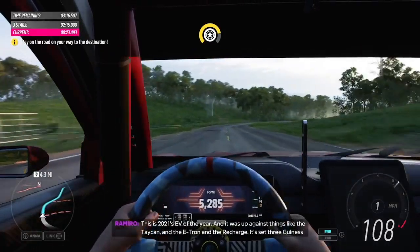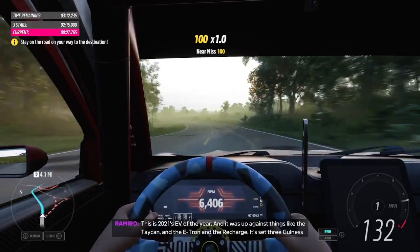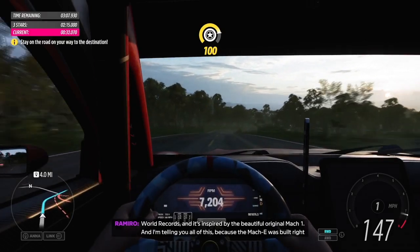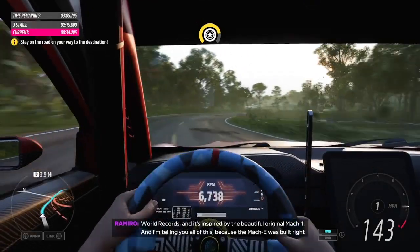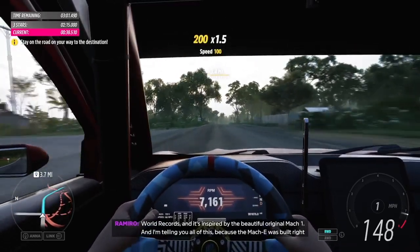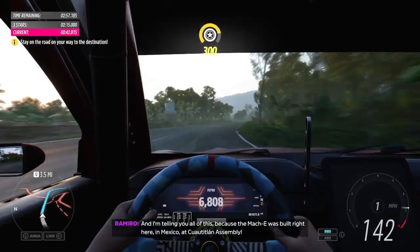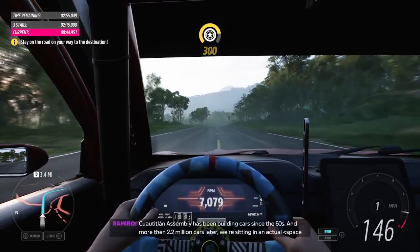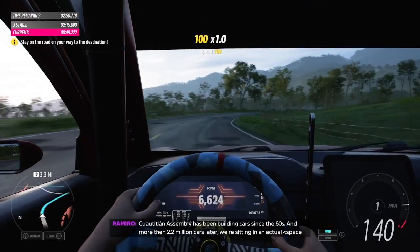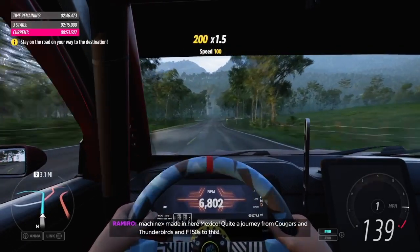This is 2021's EV of the year. And it was up against things like the Taycan and the e-tron and the Recharge. It set 3 Guinness World Records, and it's inspired by the beautiful original Mach 1. And I'm telling you all of this because the Mach-E was built right here in Mexico at Cuautitlán Assembly. Cuautitlán Assembly has been building cars since the 60s. And more than 2.2 million cars later, we're sitting in an actual space machine made here in Mexico.